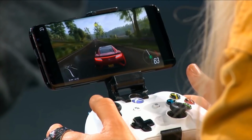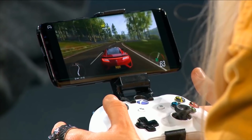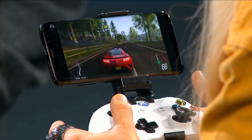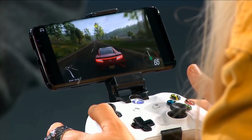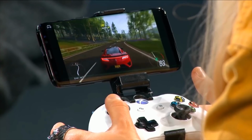Watch again as she holds that thumbstick to the right. When she's trying to steer, you can see how long it takes the vehicle to respond. There are a lot of things at play here. There's Bluetooth between the controller and the Android device, then a connection between that Android device and xCloud. We don't quite know what is going on, but there's clearly some significant latency here.